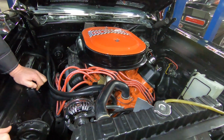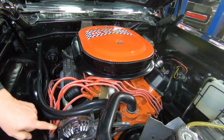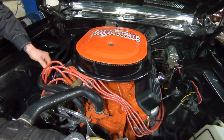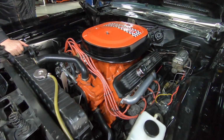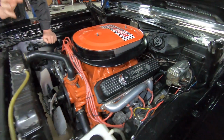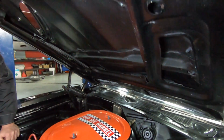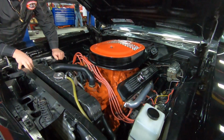Now she's got manual brakes, manual steering. This is a go fast car. She's got a chrome alternator on it. It's got some great big old spark plug wires on her. The firewall's nice and clean. The bottom side of the hood's nice and clean. Top side of the motor's all painted up nice. It's got original Chrysler tanks, top and bottom. Now the radiator has been recored.